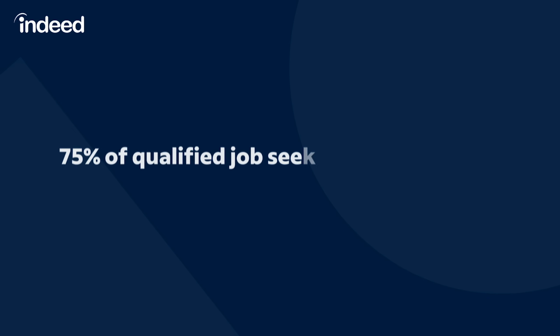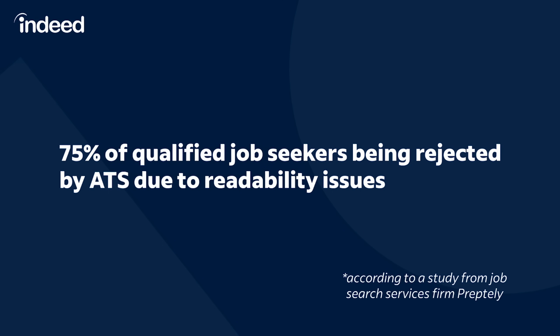And that being said, perhaps the reason that you did not get called in for an interview was due to your resume format and not your qualifications at all. And because 75% of qualified job seekers are rejected by an ATS due to readability issues, take our advice: use a simple format. Now, in addition to simplifying your format, be sure you also have dedicated labeled sections for your experience, skills, and education, since this is how an ATS categorizes your content.